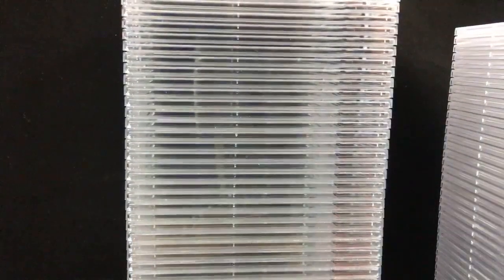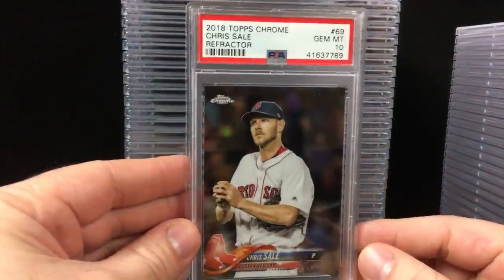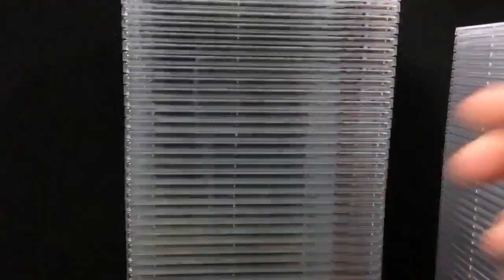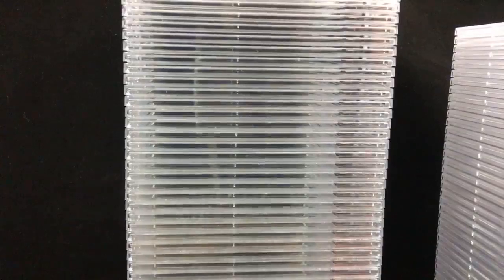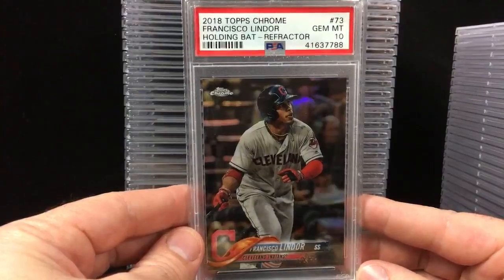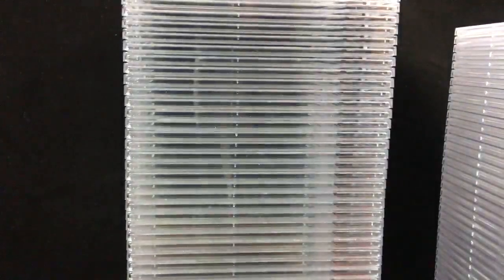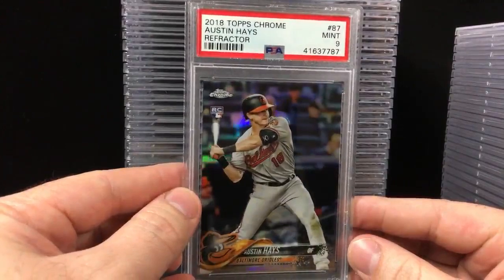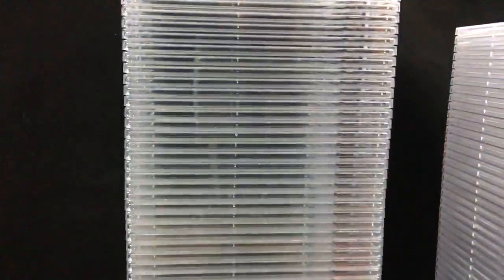Some of the Stars refractors I looked at and sent in. Not too many. Most of them I didn't bother looking at, but here's a Chris Sale, gem 10, World Series champion. Chris Sale doesn't get a lot of hobby love, but incredible player. It's a nice gem mint 10 of Francisco Lindor. I'm a huge Lindor fan. Definitely keeping eyes on 2015 cards. Mint 9 on the Austin Hays. Obviously a disappointment. Looking for a 10 on that.